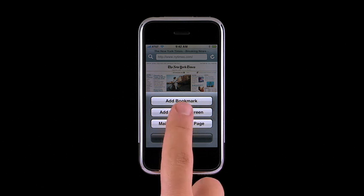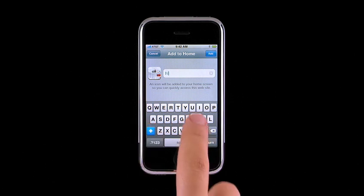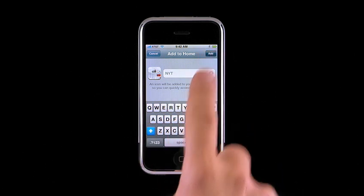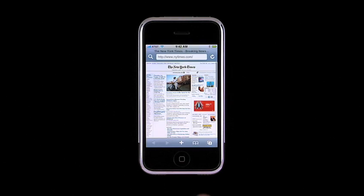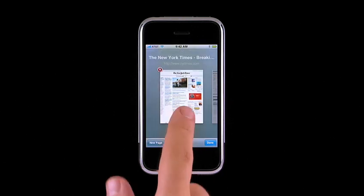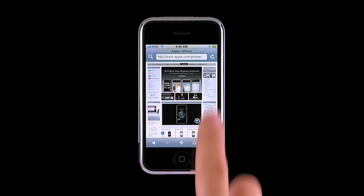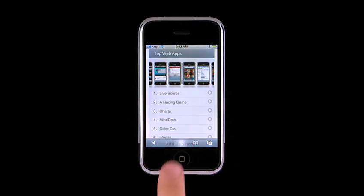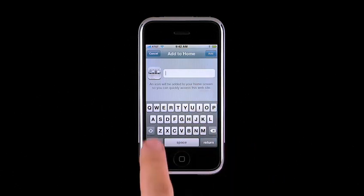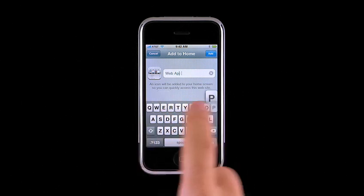If you tap Add to Home Screen, you can name the icon, then add the new web clip to your home screen. You can also create a web clip of a specific section or part of a website. Let's make a web clip of the top iPhone web apps. I can zoom into the list by double tapping, then tap the plus, tap Add to Home Screen, name the web clip, then tap Add.